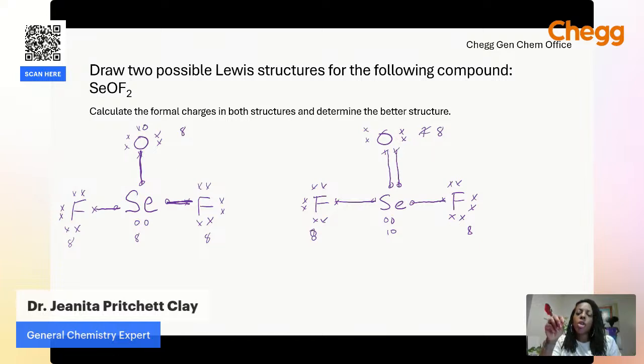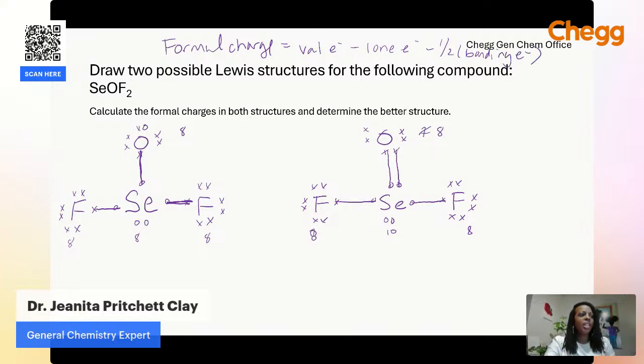The formal charge calculation, I'll put it here at the top. We're going to take the valence electrons that the atom has, minus the lone electrons, minus 1/2 of the bonding electrons that are connected to it. What we'll end up doing is a calculation for each of these atoms and then adding them up to see which one makes the best charge.